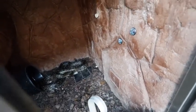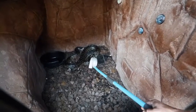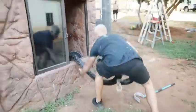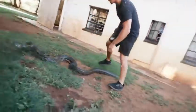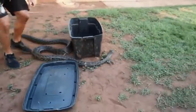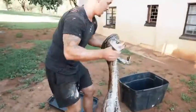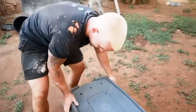Okay, she's super angry. And this is a super small space here. We gotta somehow try to get her out of here. Easy. Here we go. Mission halfway completed. Let's go to the vet.